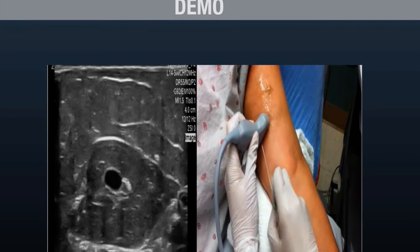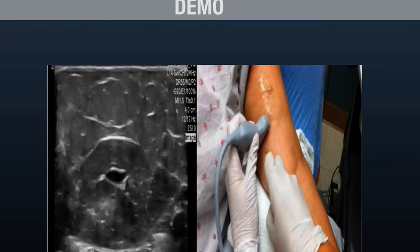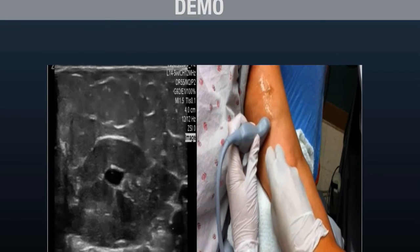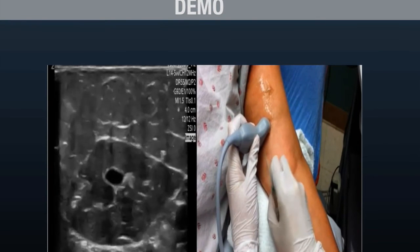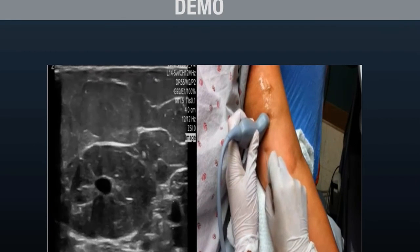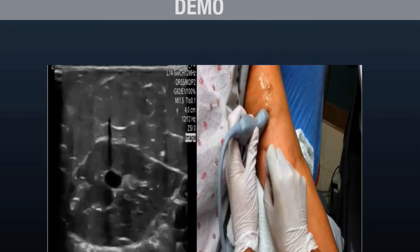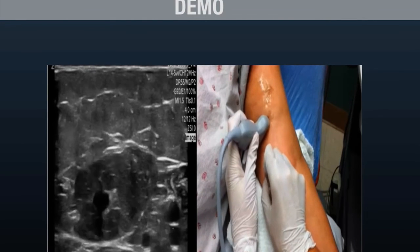Here's a demonstration of the short axis. And watch here, we're placing the IV, and once you see it on the screen on the left, watch their hand on the right. The probe is going to slide and move with that tip. You can't just keep placing the needle. You have to follow it with the probe all the way till you get into the vein.